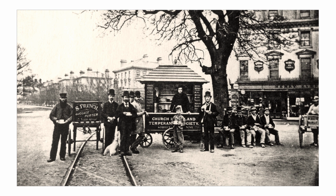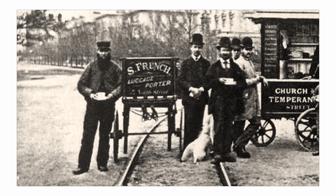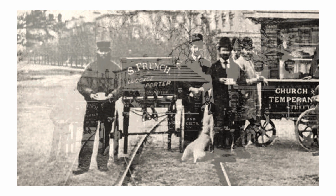There are three really interesting things in here for me. On the left-hand side, you've got S. French with his little trailer, a luggage porter. Now, he was what they would call an outside porter, which meant he wasn't allowed to operate inside the railway station. He could only operate outside, and he would stand on street corners at designated spots waiting for somebody to say, I want to go on holiday or whatever, please take my luggage to the railway station. And I'm sure some days he didn't get any trade at all.